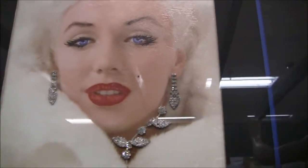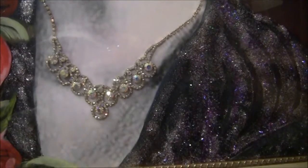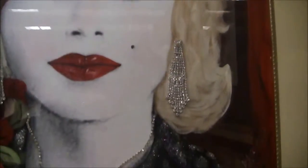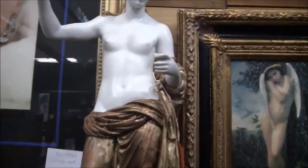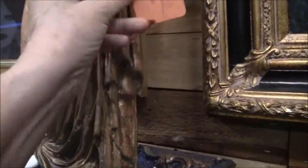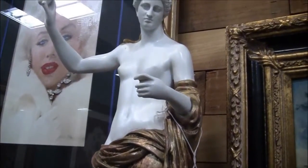What can you say about that? There's another piece of art. I don't know who she is. Beautiful, nonetheless. Greek goddess, 385. It's a little pricey for me. How about you?